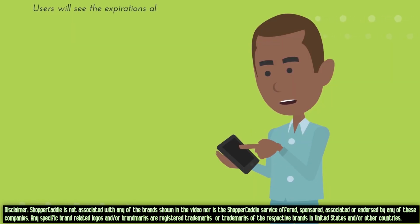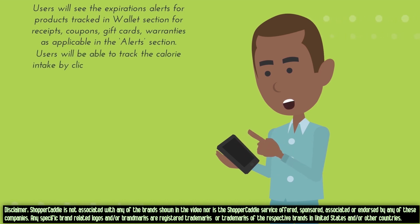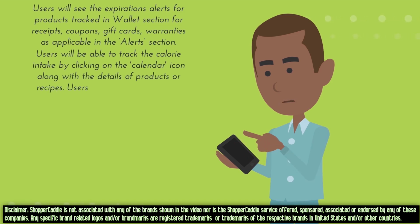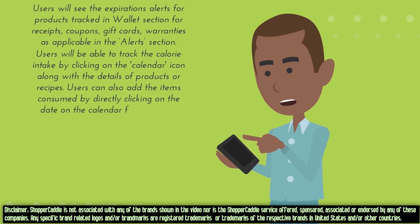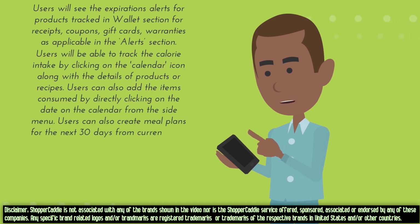Users will see the expiration alerts for products tracked in wallet section for receipts, coupons, gift cards, warranties as applicable in the alerts section. Users will be able to track the calorie intake by clicking on the calendar icon along with the details of products or recipes. Users can also add the items consumed by directly clicking on the date on the calendar. Users can also create meal plans for the next 30 days from current date.